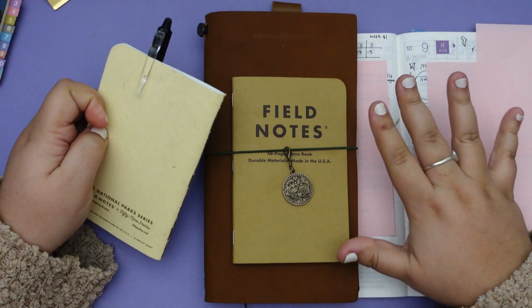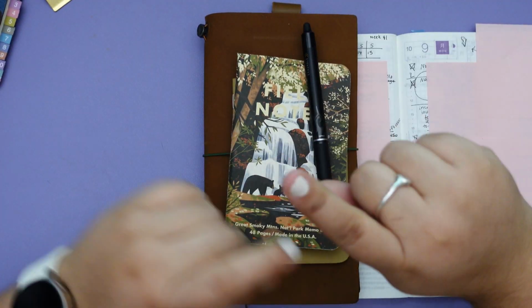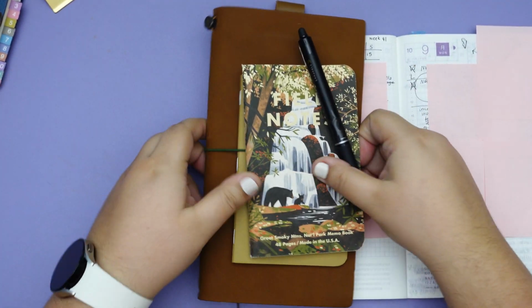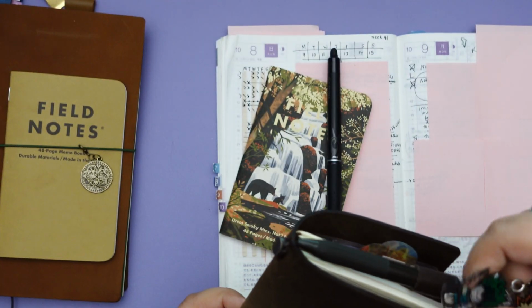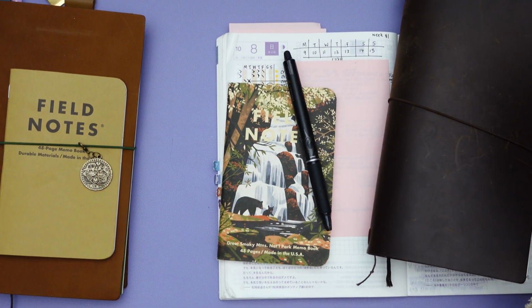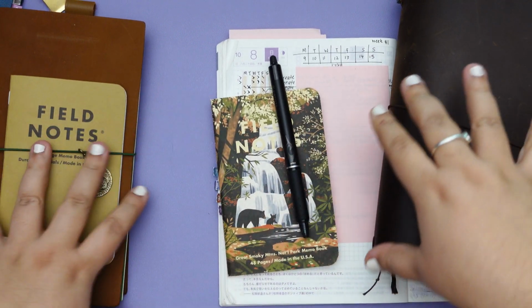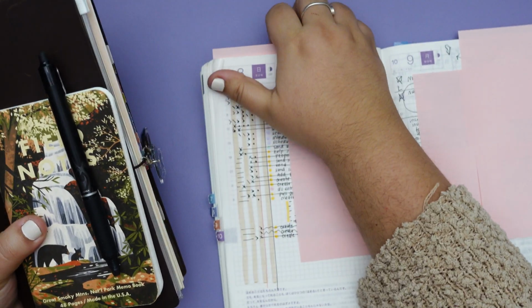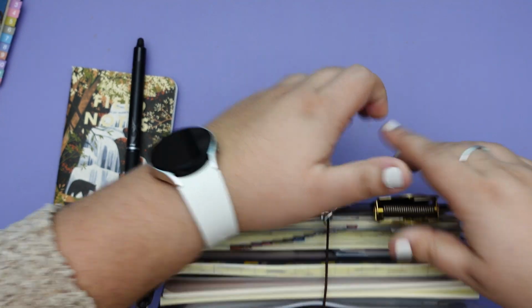I did forget to mention that, going back to my media journal, this is what happens, guys, when you don't have a clear idea of what you're going to be doing in a video. So with my media journal, let me, you know what, that's fine. I have the media journal companion, which I set up a couple weeks ago. I have another video on that. They'll be in the cards. Let me get this stuff out of the way. Bear with me. Forgot I put this clip in here to hold the weeks.